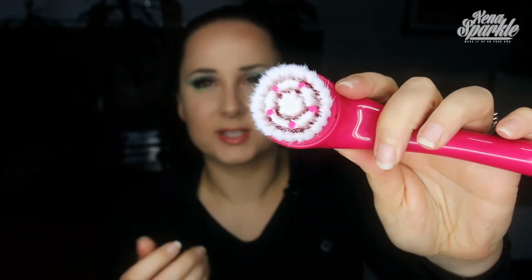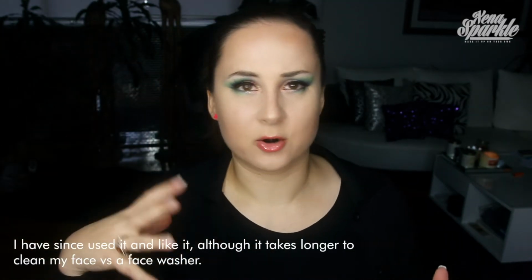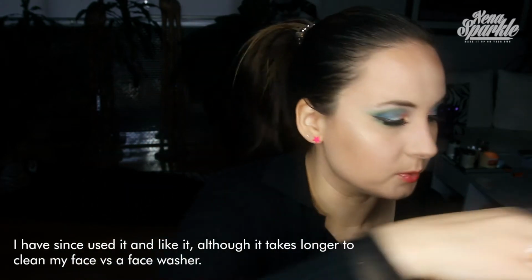I had a quick squeeze of the bristles, and the bristles are super soft, which is what you would expect. And then it's got these little pink bits in the middle that are kind of rubbery, and you can see that it would not only massage your face but also cleanse it. So I'm very keen to give this a go, and I'll probably try it either while I'm in the shower or when I'm taking off my makeup afterwards.